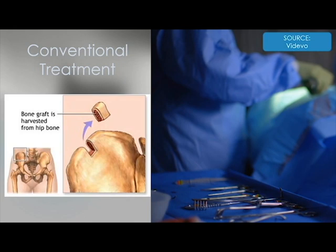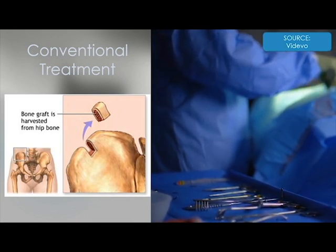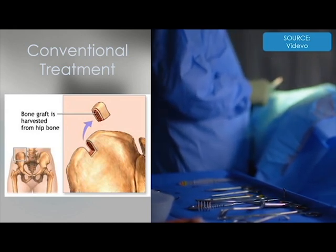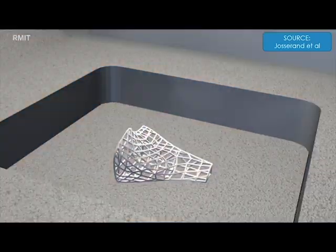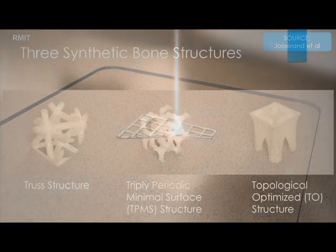Conventional bone disease treatments involve replacing the damaged bone with healthy bone from another site in the patient's body or from another person. However, both of these techniques require additional surgical procedures to harvest the healthy tissue. Synthetic bone scaffolds are being introduced to simplify and reduce risk in treating bone atrophy.